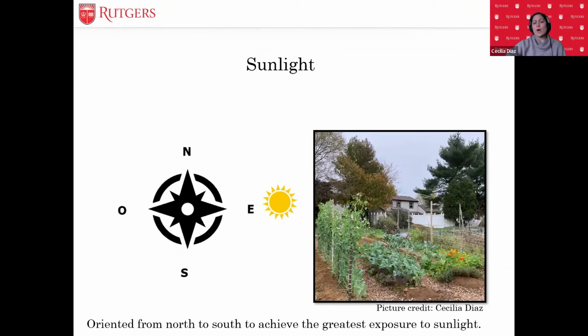Okay, so now let's talk a little bit about the sun as it relates to the ideal location. As you all know, the sun rises from the east and sets on the west, right? And as it travels, it casts shadows within our property if we have certain structures within the area, or tall structures or trees. I'm going to talk a little bit about that in the following slides. But ideally, within your location, you want to look for a place where you could locate your plot oriented from north to south, ideally, so that it receives the most amount of sunlight exposure.